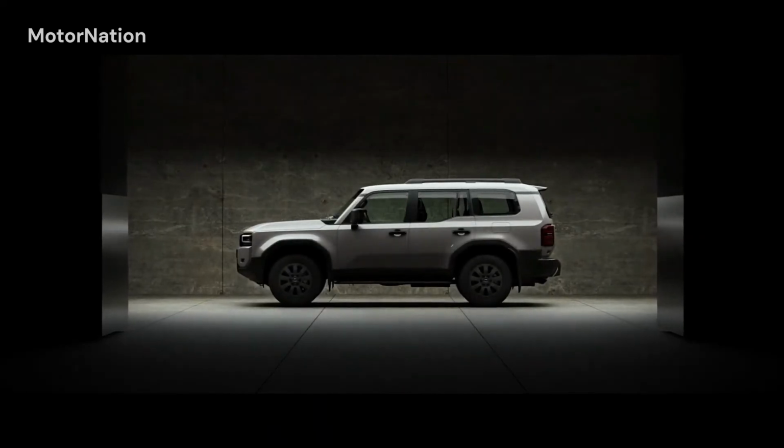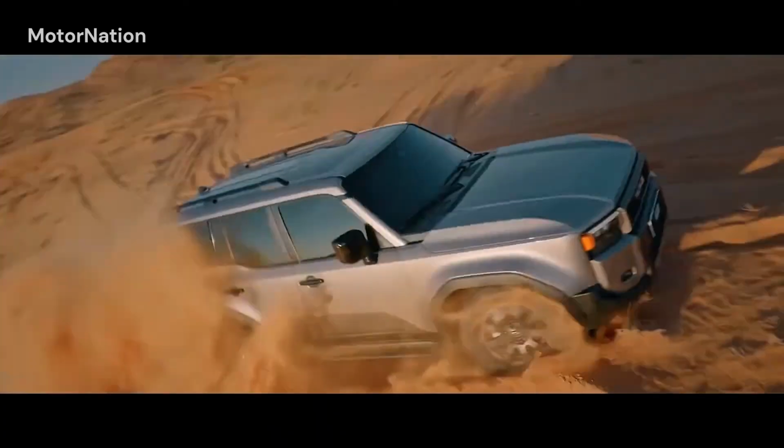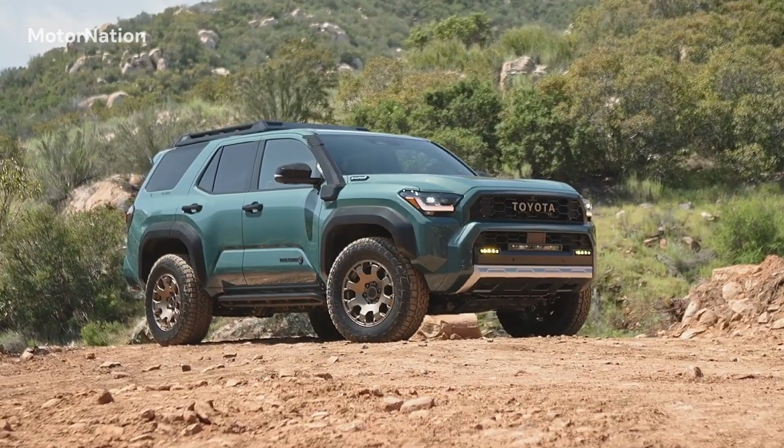Two legendary off-road SUVs, both built to conquer any terrain, go head-to-head in 2025. The Toyota Land Cruiser versus the Toyota 4Runner.